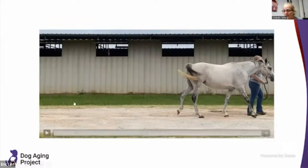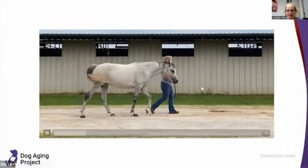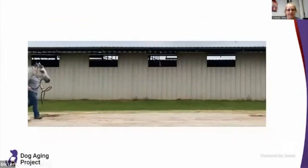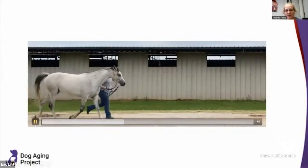And that is why horses were the original animals that we did gait analysis in. And so that is our simple walking gait. And we also have, sorry guys, we also have the trot, which is the next gait up, and that's a 2-beat pattern.